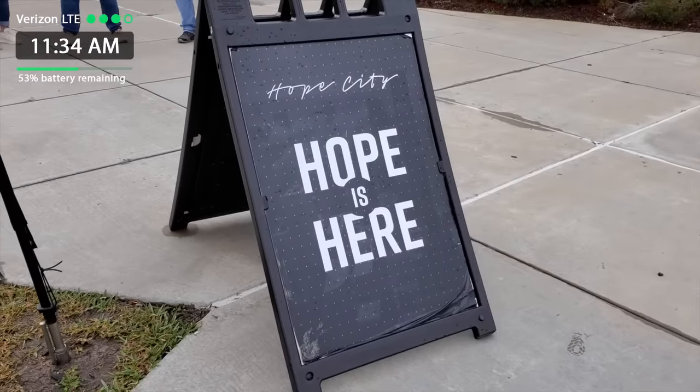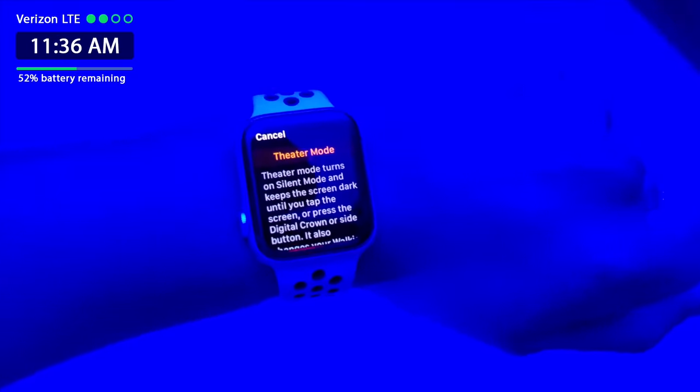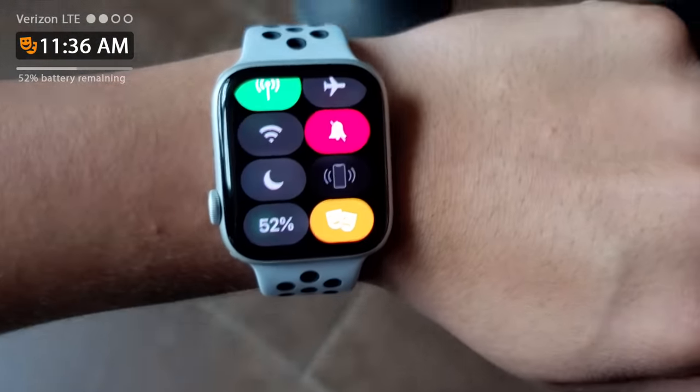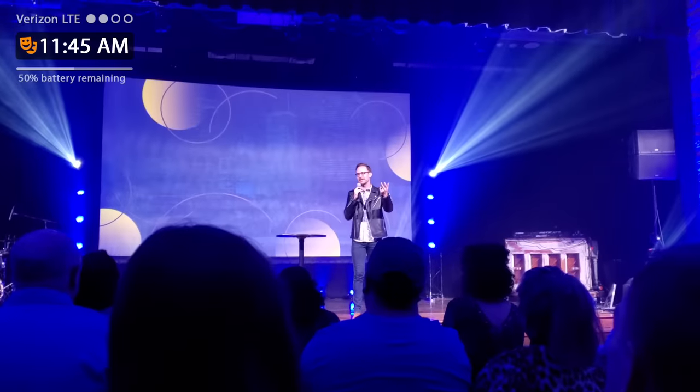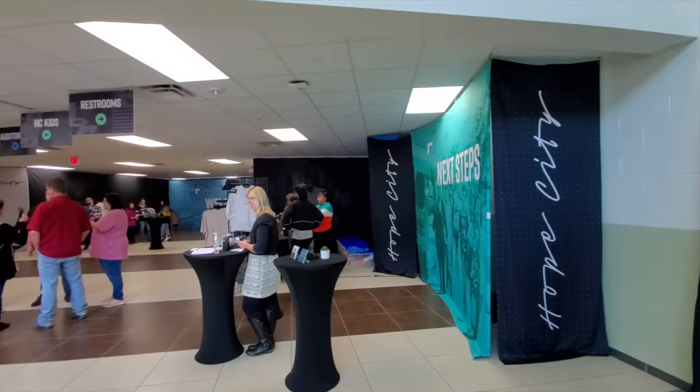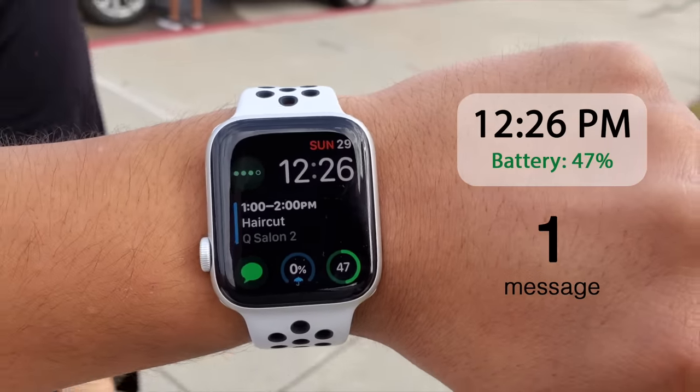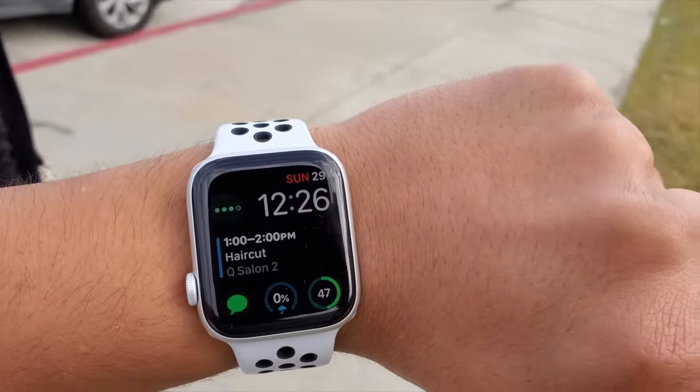Once I arrived at church, I was able to put my watch into theater mode, which puts the ringer to silent and turns off the screen completely unless you intentionally tap on it. It's really great for environments just like church or even visiting the movies. After I was out, after having only sent 1 quick message, I was down to 47% battery.